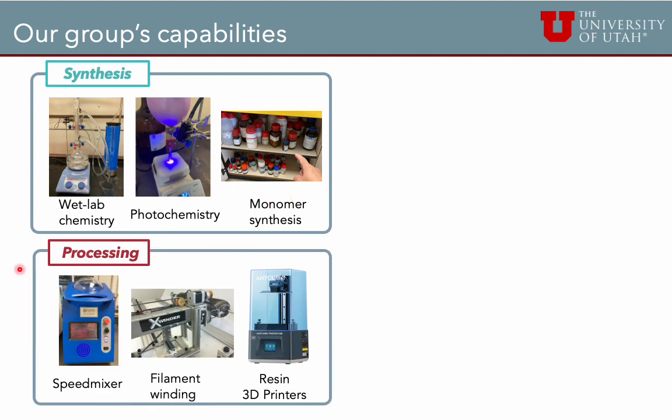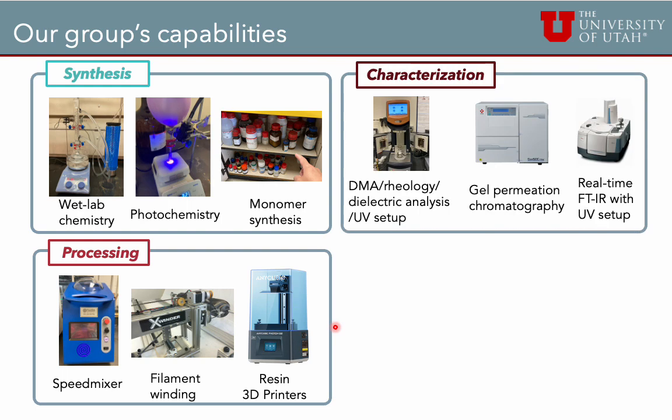We also do polymer processing, right? So, for example, we have a speed mixer that's particularly useful for very viscous liquids, and we have equipment for carbon fiber composites processing, such as filament winding capabilities. Of course, we also have resin 3D printers to test our own 3D printable materials.